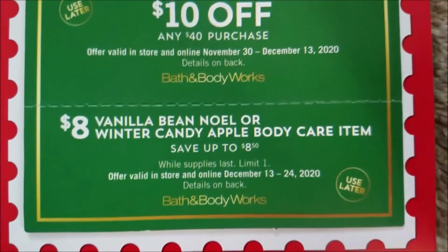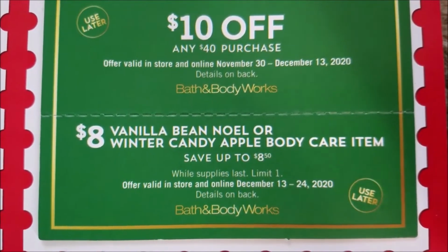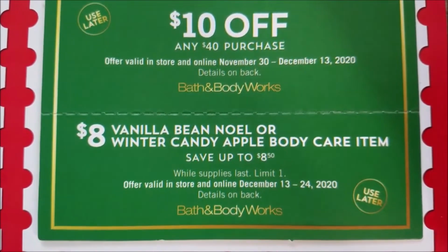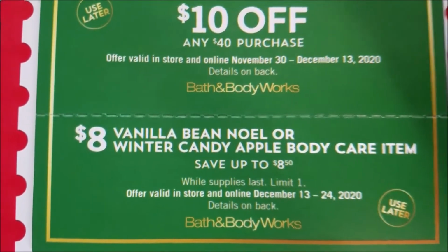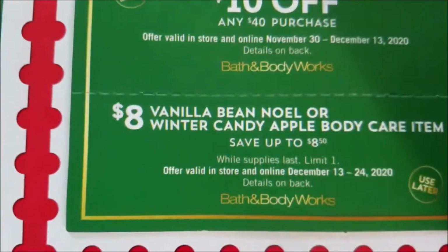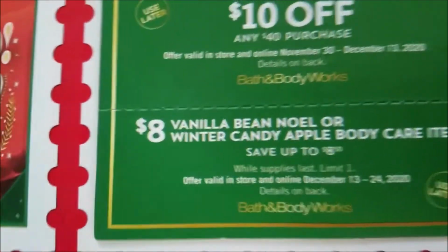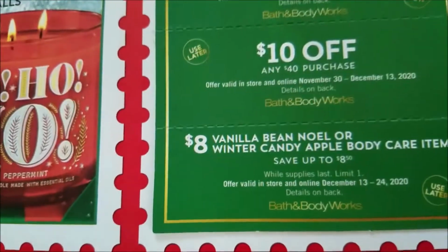And the last coupon here is $8 off a Vanilla Bean Noel or Winter Candy Apple body care item. Save up to $8.50. That's pretty cool. I'm trying to think what would I want to get? Maybe the Winter Candy Apple since I already have Vanilla Bean Noel. Let's take a look at the back.